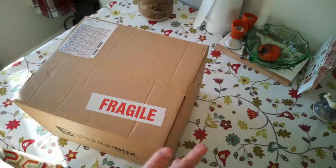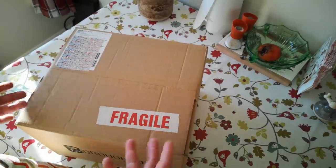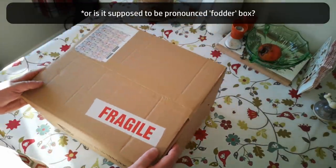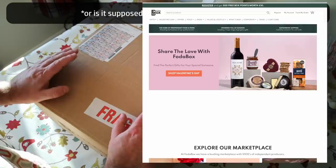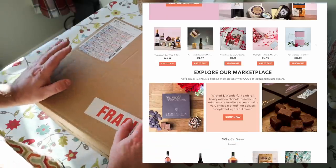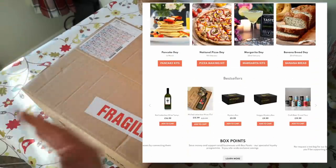Okay, well, who likes surprises? I know I do. And I've ordered this. This is a kind of mystery box from Photobox, although actually it says Borough Box on it. Photobox appears to be a kind of online gourmet and artisanal foodstuffs store. Not really quite sure how to describe it, but I noticed that they had mystery boxes. So I ordered one of the mystery boxes.